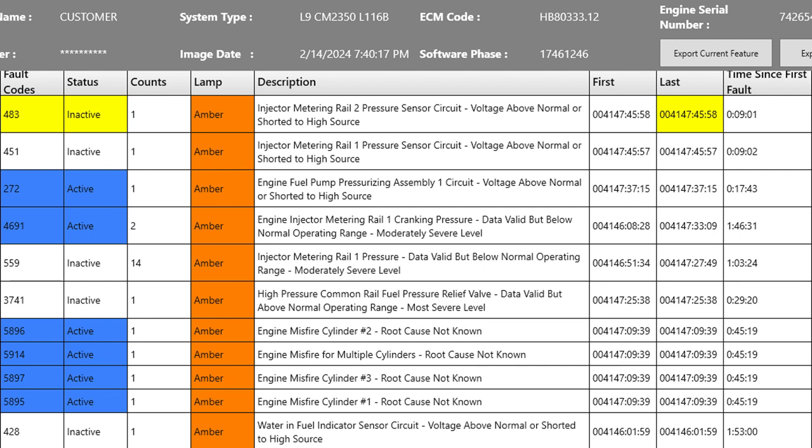Next, let's look at fault code 4691, engine injector metering rail cranking pressure. Data valid but below normal operating range. So that's before it starts. While it's cranking, it's got to build rail, and it wasn't. What had happened was they had done a service on the engine, and they were trying to start it, and they had some trouble getting air out of the system, and that's why we had the 4691.